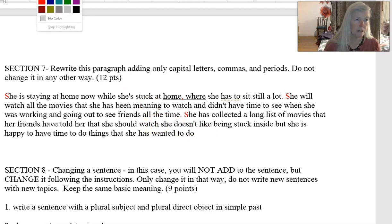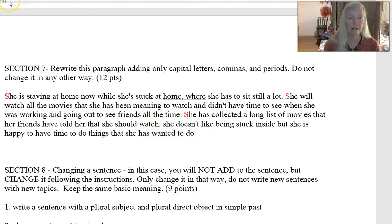New she, if you have a new subject and you don't have a conjunction, it's a new sentence. She doesn't like being stuck inside, but she is, so we have a but, comma. She is happy to have time to do the things that she has wanted to do, period. So those are really long sentences I wrote there. There's not a lot of punctuation. They're long, interesting, complex sentences.